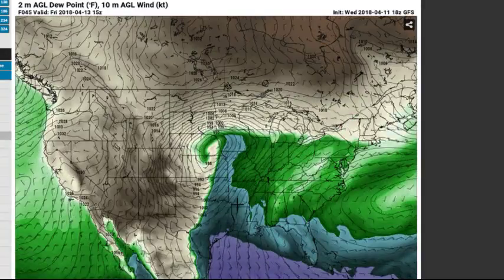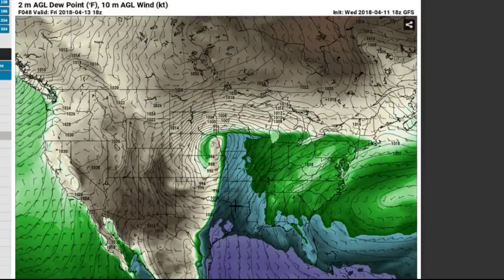Then for Friday midday, this is going to be the setup here. And indeed, it looks like the models are backing up a little bit. They're slowing down. Earlier, we had noticed that the GFS was running really fast. The European was a little bit slow, and we were kind of biasing towards that slow solution, and I think that's indeed what we're looking at.